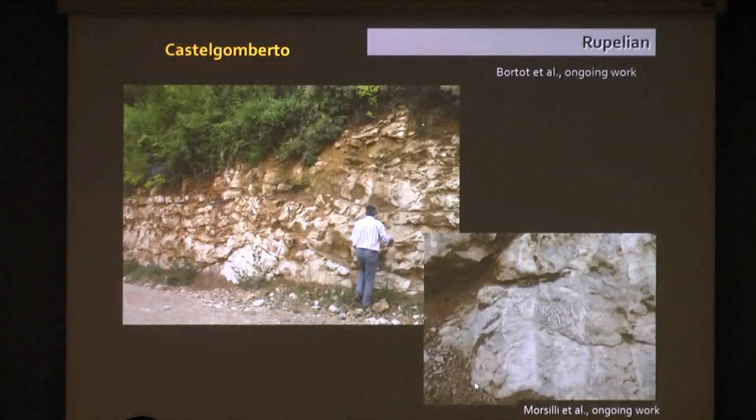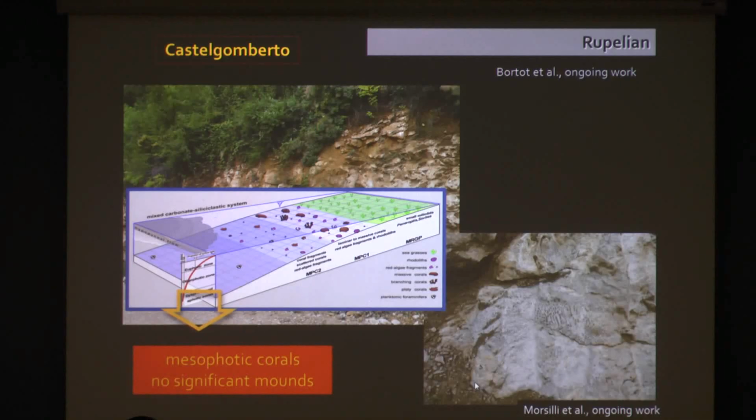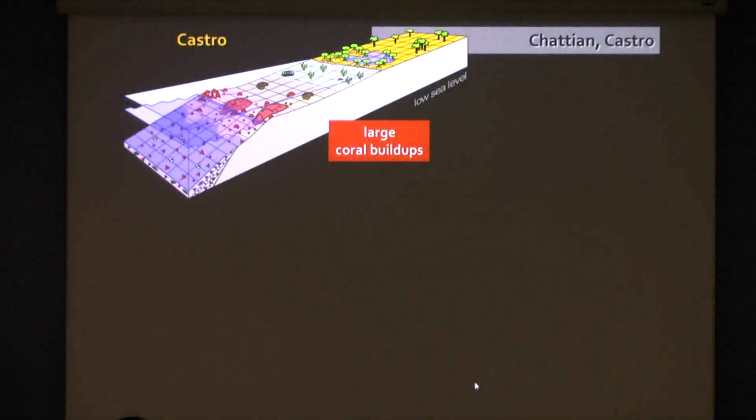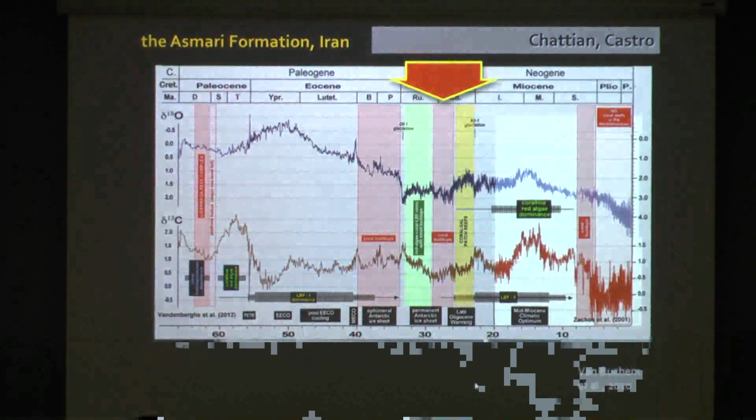there are some, again, we see better development of mud mounds, but still meeting the cluster reef category, not significant coral reefs or large buildups. Then by the Chattian, we're actually starting to see large coral buildups, but again, they're still of the cluster to segment reef type, not the true framework type reefs.